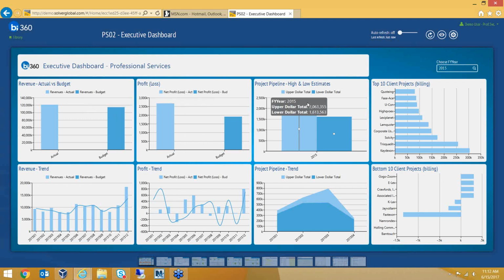All right, you could have information like project pipeline. We use this internally. So at Solver, we have a consulting department where we have projects set up. We have consultants assigned to projects. We have project managers. So I'll just walk you through some of the examples that we use here at Solver. So again, like I said, dashboards are a great way to capture KPIs that are important to your organization.